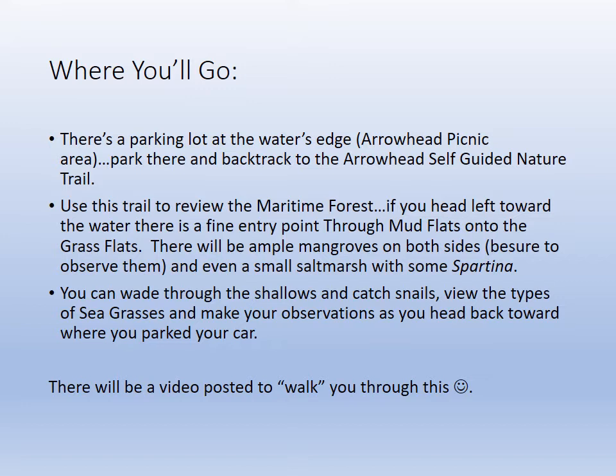When you're on the path, stay on the path. There's poison ivy. Use this as a review: ferns, slash pines, live oak, laurel oak, cedars, epiphytes, poison ivy, Virginia creeper, all the plants that we learned at the Maritime Forest when we were studying the Honeymoon Island.